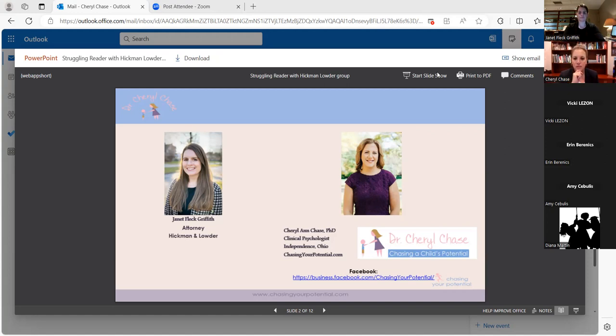Difficulty pronouncing words, like biscotti for spaghetti or lawnmower for lawnmower, mixing up the sounds of words. Poor auditory memory for nursery rhymes and chants. Difficulty adding new vocabulary words. Inability to recall the right word, or word retrieval. So they may use a lot of non-specific words like thing or thingy or that over there, whatever it is.